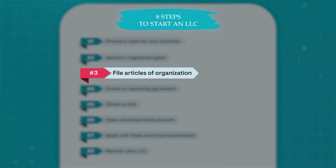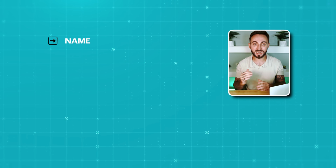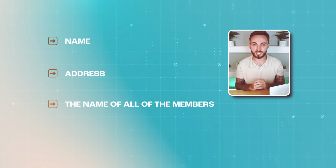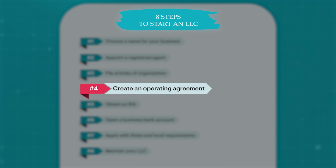Okay, step 3 is to file the articles of organization. To officially form your LLC, you need to file what's known as articles of organization with the Maryland Department of Assessments and Taxation. This document includes essential information about your LLC, such as name, address, and the names of all of the members in the LLC. You'll need to pay a filing fee, so make sure to check the current amount required in the state of Maryland.